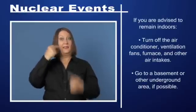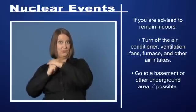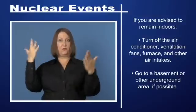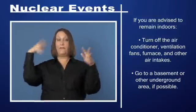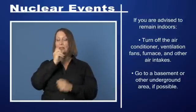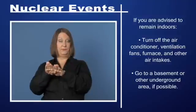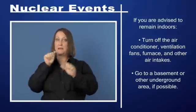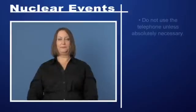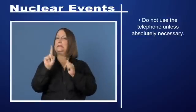If you are advised to remain indoors, turn off the air conditioner, ventilation fans, furnace, and other air intakes. Go to a basement or other underground area if possible. Do not use the telephone unless absolutely necessary.